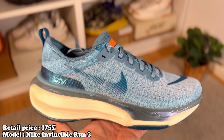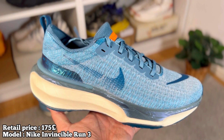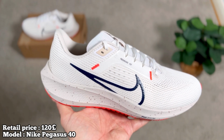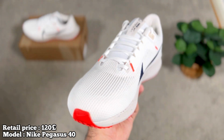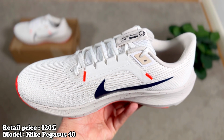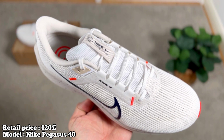As an alternative for this Nike Zoom X Invincible Run, we also have the Nike Pegasus 40, which will come at a lower price, which I guess it will be justified in the materials used for that upper. But for the midsole, we're still gonna have a very squishy material, which feels very good underfoot.